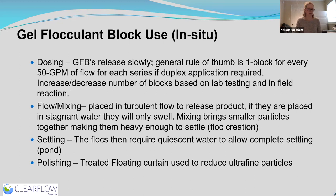Dosing, this is very important. The dosing is done by the flowing water. So there's no real way to control the dosing. So that's why it's passive. It takes flowing water and sediment to get the flocculant to come out of the block. And again, the block has been designed to release very slowly.